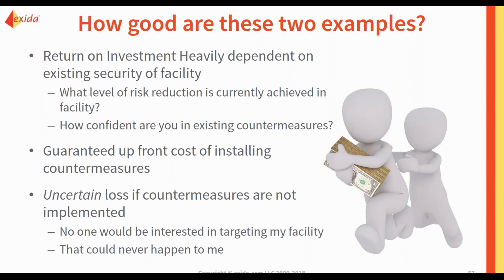And there are a couple of points to look at. The first would be that the return on investment is really heavily dependent on the existing security of the facility. So both of those examples come from the likelihood of the threat.